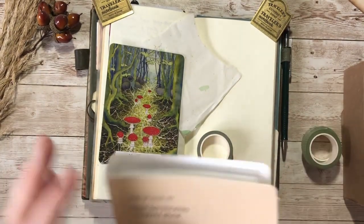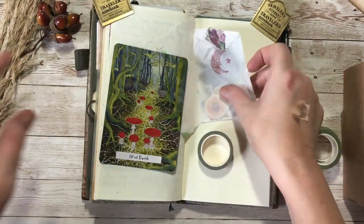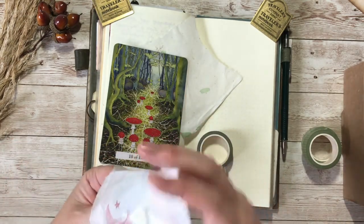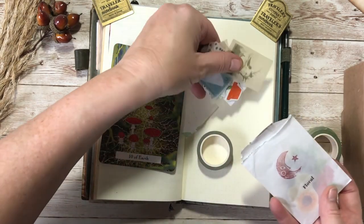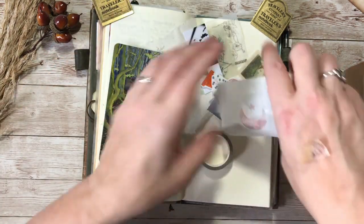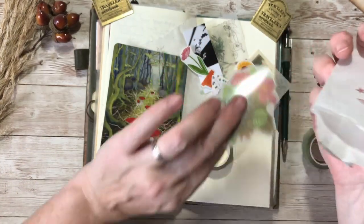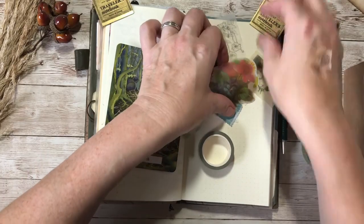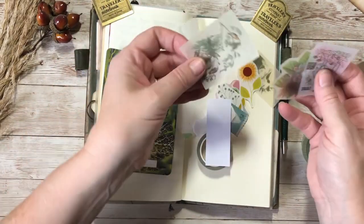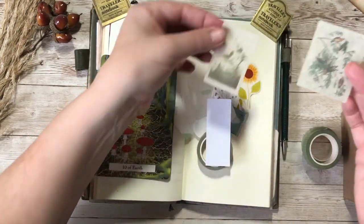I'm just trying to think where I might have some mushroom stickers. I thought there might be some in here, but maybe not. Oh, look at that lovely sticker there. I like that too.